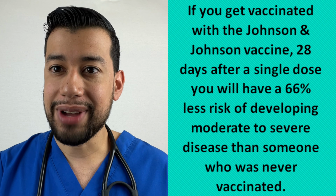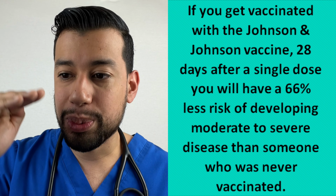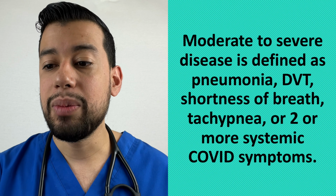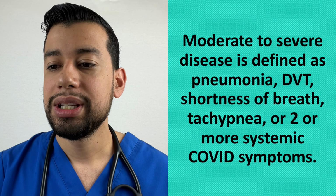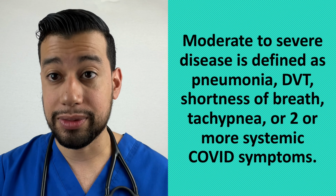And if you decide to get vaccinated with the Johnson & Johnson vaccine, 28 days after that single dose, you'll have a 66% less risk of developing moderate to severe disease than someone who was never vaccinated. And moderate to severe disease is defined as someone who has pneumonia, DVT, shortness of breath, or 2 or more systemic COVID symptoms such as fevers, chills, nausea, vomiting, loss of taste, loss of smell.